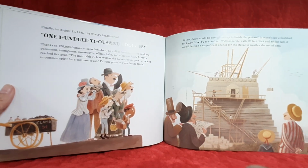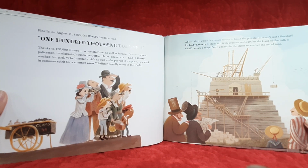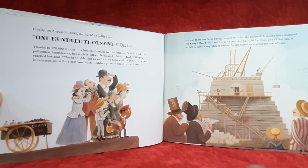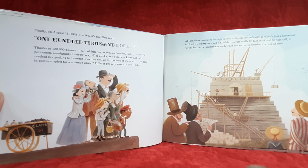Finally, on August 11th, 1885, the world's headline read, $100,000. Thanks to 120,000 donors, school children as well as farmers, factory workers, policemen, immigrants, housewives, office clerks, and others, Lady Liberty reached her goal. "The honorable rich, as well as the poorest of the poor, joined in common spirit for a common cause," Pulitzer proudly wrote in the World.